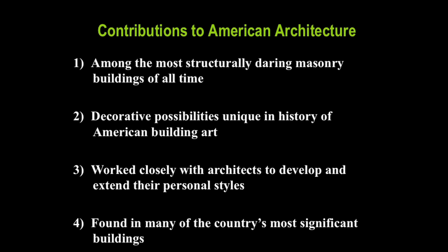The decorative possibilities are unique in the history of American building art, and we have Hildreth Meière to thank for much of that collaboration, and she was really the driving force. And they worked closely and developed personal styles with different architects, and their work is in many of the country's most significant buildings, but we're constantly struggling to document them.